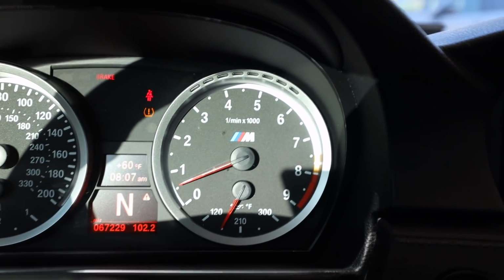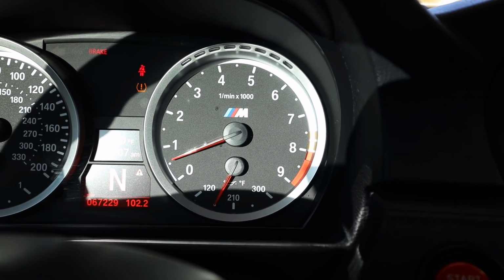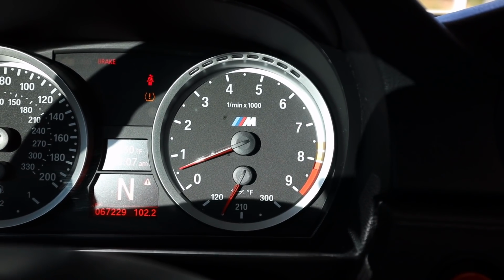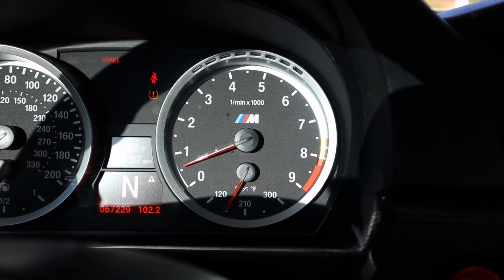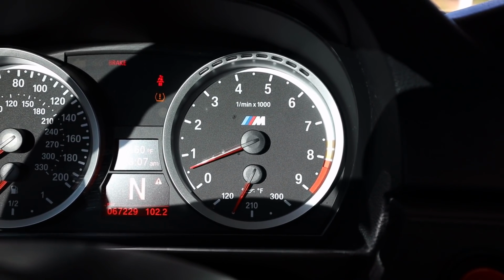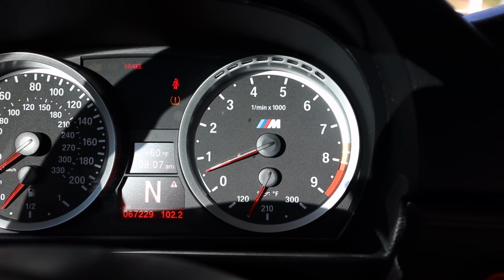So what you can see right now is I'm actually idling currently at about 500 to 600 RPM. And you can't tell, but my car is shaking a good amount. There's a good amount of vibration happening in the car, and it feels not normal. It gets pretty bad sometimes when I fill up the car all the way, it'll actually stall out.